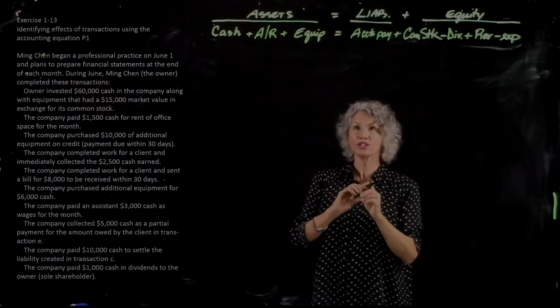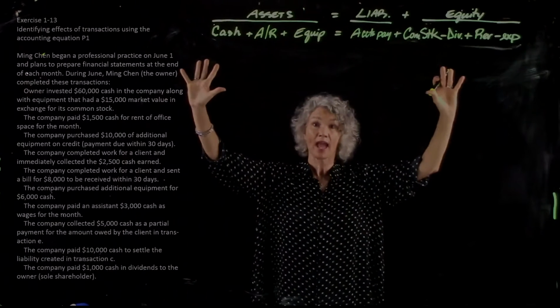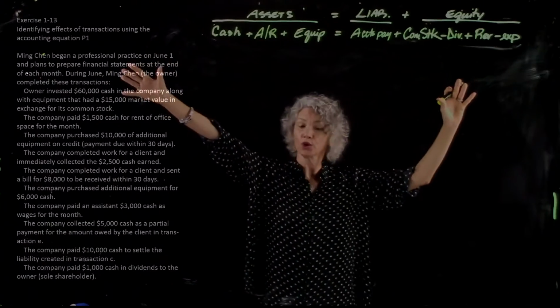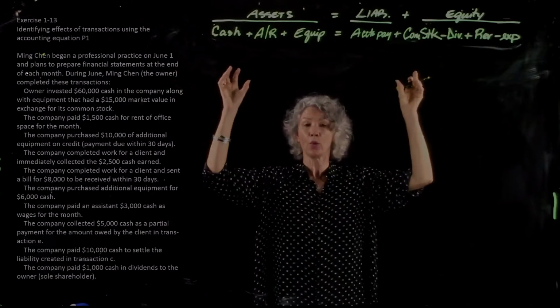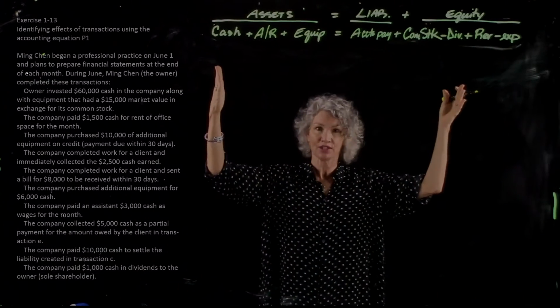All right, so instead of writing out journal entries, which we will do next chapter, we're just going to work through these transactions and put them up on the board the way they affect the accounting equation, which is the balance sheet.